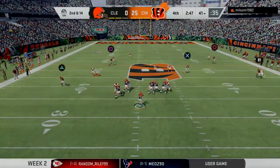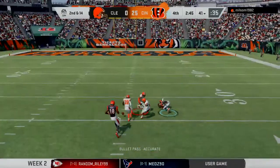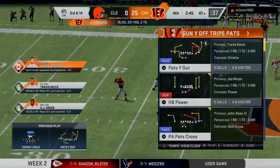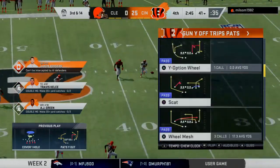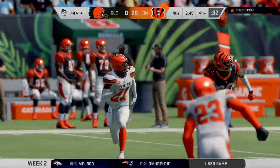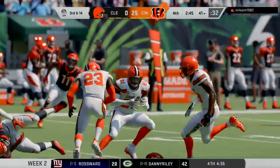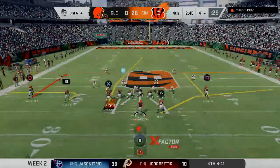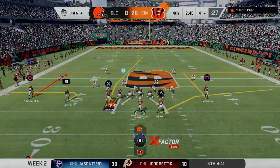Throwing on 2nd and 14. Rodgers. And he almost intercepted it. They haven't picked a ball off yet. That probably should have been their first. And it's 3rd down now. An incomplete pass on that last play, and that means they'll need to come up with something here on 3rd down.